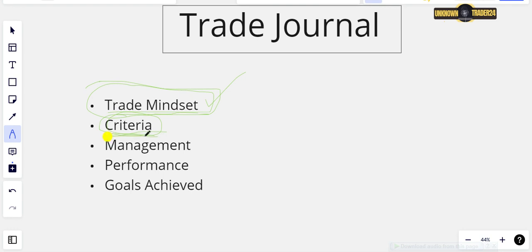So as you can see, you have to record that. Then you have to record how you managed the trade during the day. In other words, what was your stop loss? What made you put your stops there? Because remember, we just said that you must enter when it's safest to enter. Therefore, you must be accountable. You must have a reason why you place your stops where you place them.